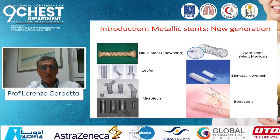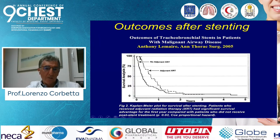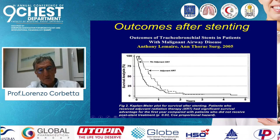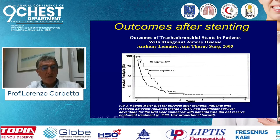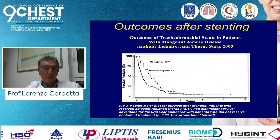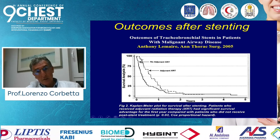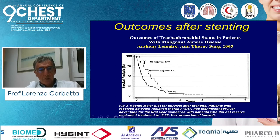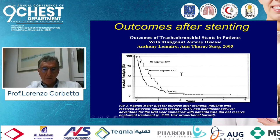What are the outcomes after stenting? After stenting in malignant airway disease, the outcome is not very positive, but it's a very, very good bridge to complementary treatment, like, for example, radiotherapy. And as you can see, there is a shift of this curve when adjuvant radiotherapy is used after stenting.